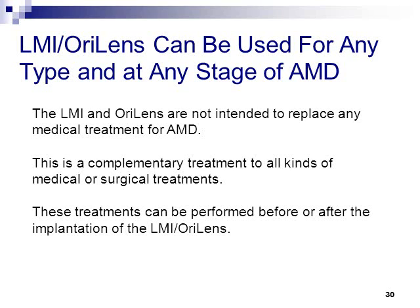The LMI and the OriLens are not intended to replace any medical treatment for AMD. OriLens implantation is a complementary treatment to all types of medical or surgical treatments that are used or can be used to help the patients suffering from this disease. These treatments can be performed before or following the implantation of the OriLens. That's why the OriLens is indicated for all types of AMD, eyes with wet, dry, or even end-stage AMD.